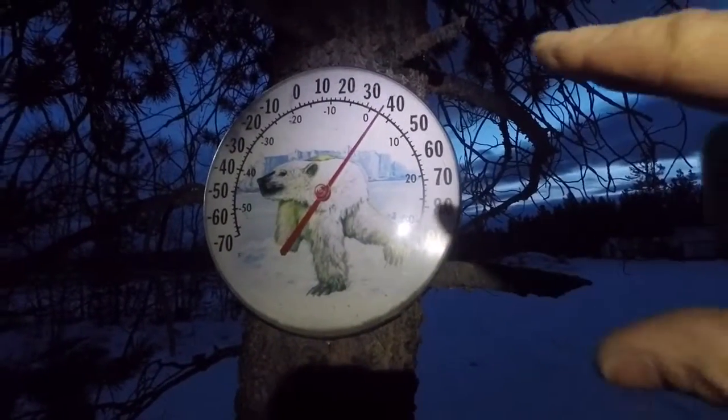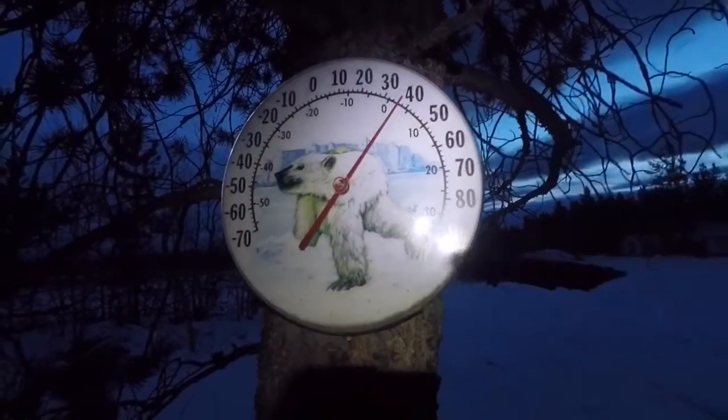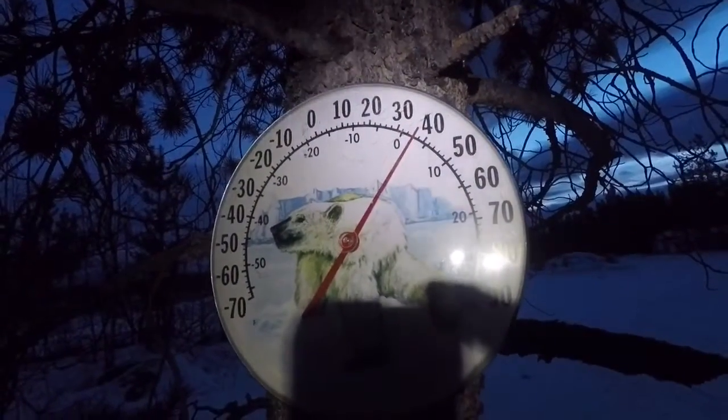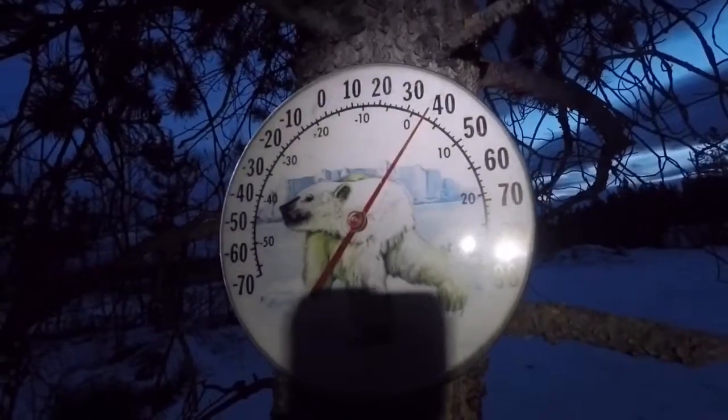Unreal weather we're having. It's just above zero. Last week at this time, Jesus, 35 below in the morning.